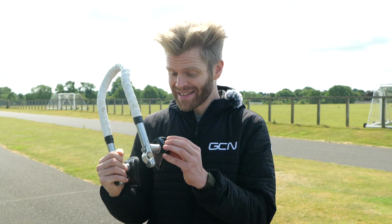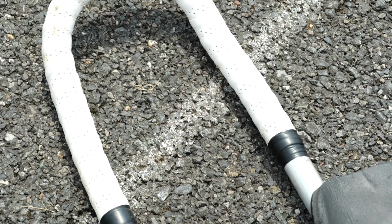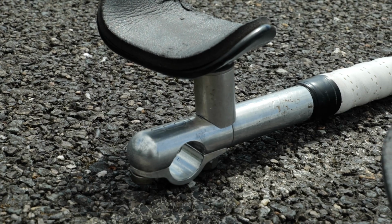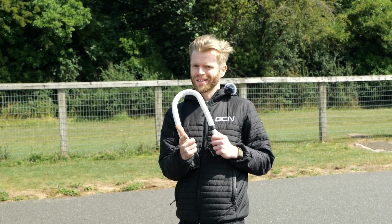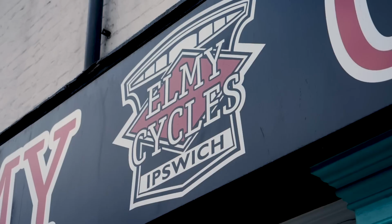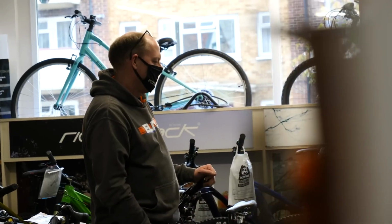Tribars. And these are the same type of Scott-branded Tribars that were used by LeMond in 1989, and we've been kindly lent them by our good friend and absolute legend, Steve Grimwood from Elmy Cycles. Thanks again, Steve. If you're ever in Ipswich, be sure to visit his bike shop. It's great, and he's got an incredible collection of vintage bikes.